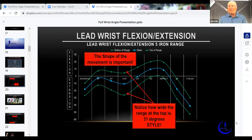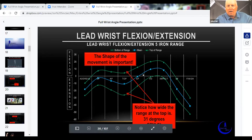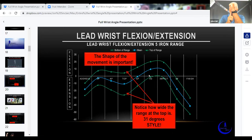So if the left wrist is bowed like Dustin Johnson at the top, that is a flexion. That's flexion, which on this graph would be above this line right there, the white line. The white line is zero. That's the wrist at exactly zero. Anything above the line is palmar flexion. Below the line, it's dorsi extension.